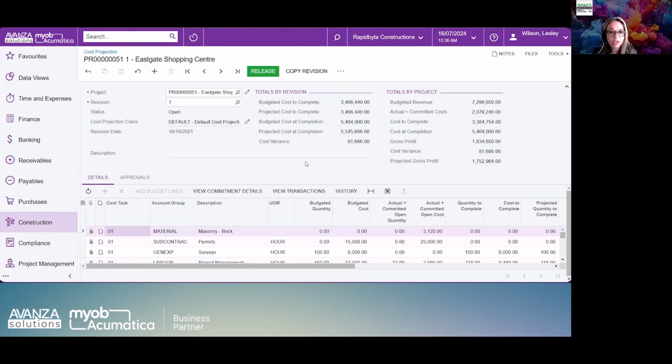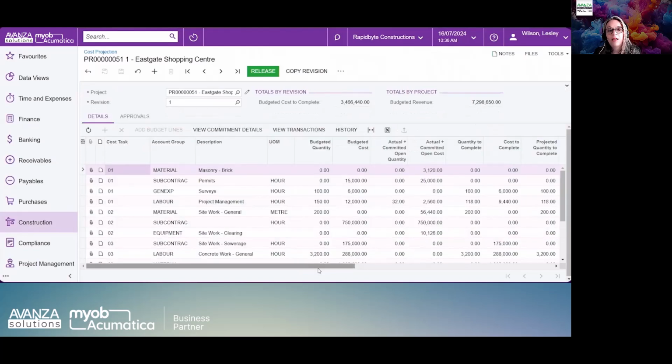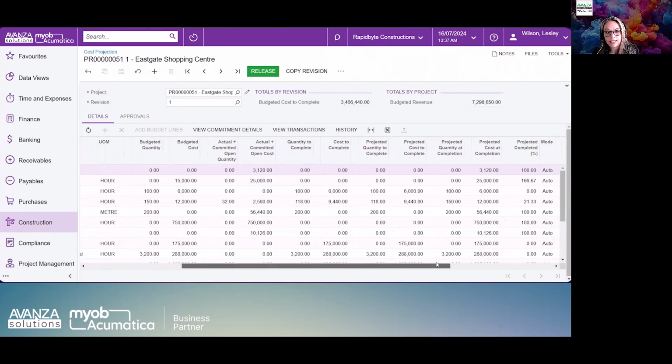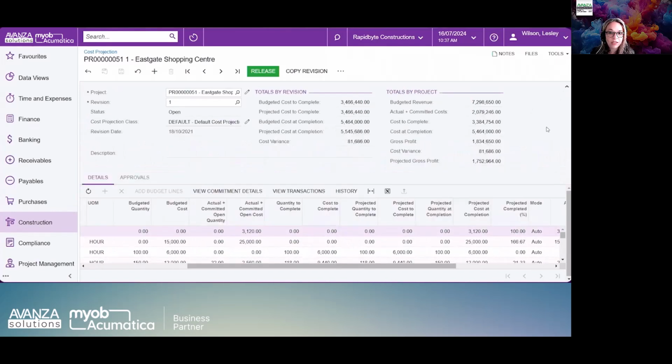You can have multiple revisions of these forecasts, allowing project managers to update their estimates on a month-to-month basis, for example. This tool enables project managers to input either their estimated cost to complete or, for more hours-based budget lines, the number of hours they expected to take to complete the project. The system then measures these inputs against your projected completion to generate the expected variance at the end of the project. With multiple revisions, you can also track the history of each line by clicking on History, which will show you how much each cost code has changed from period to period.